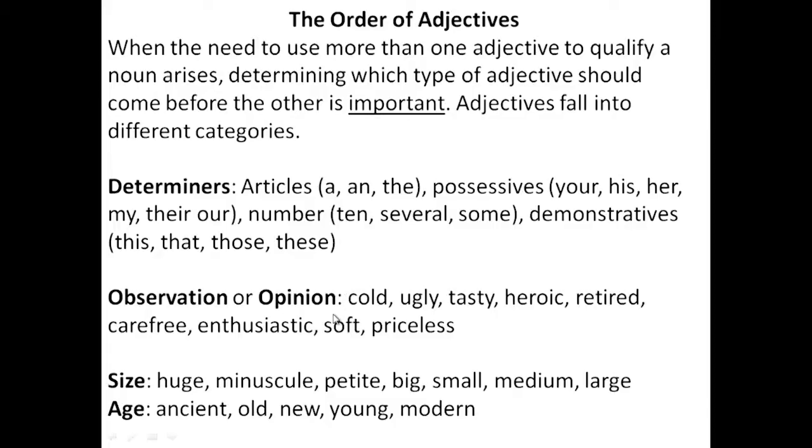But if at all we are confronted with the need to use three or four adjectives to describe one thing or one person or one idea, we have to follow a particular pattern. Meaning the adjectives have to follow a particular pattern, and that system we refer to as the order of adjectives. So here, of course, I've outlined for you a number of elements we consider. If we have three or four adjectives on the run describing one thing, we must consider what to come first and what to come second. So when the need to use more than one adjective to qualify a noun arises, determining which type of adjective should come before the other is important.